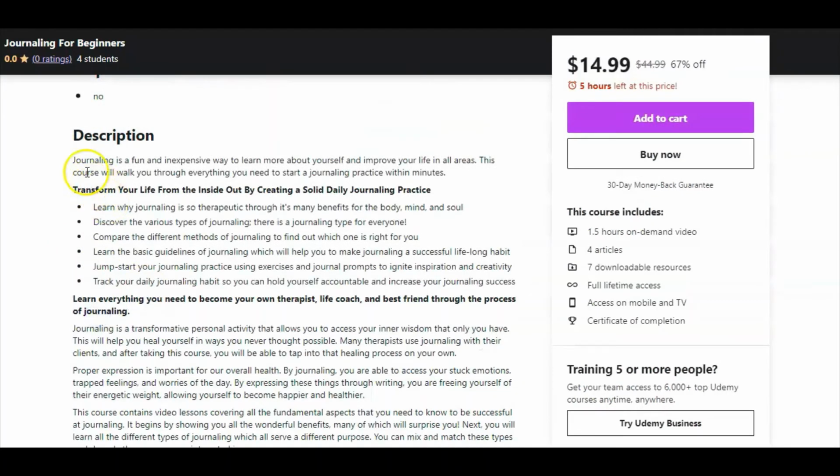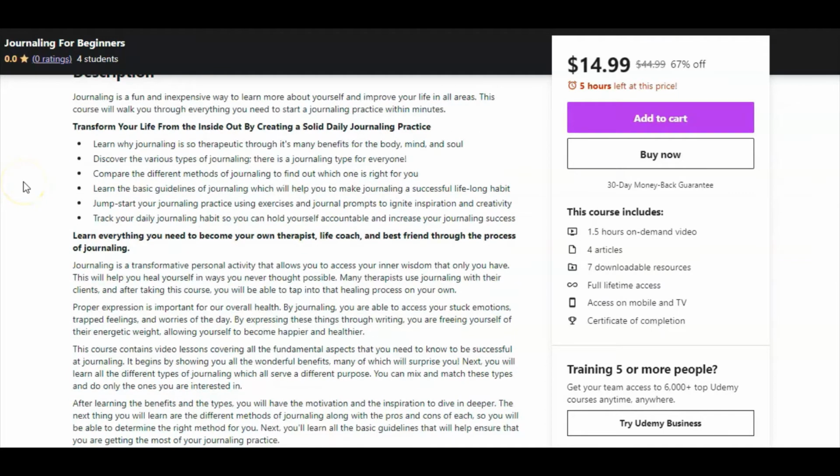You'll learn how to transform your life from the inside out by creating a solid daily journaling practice. You will learn why journaling is so therapeutic because there are many benefits for the body, mind, and soul, and I talk about these a lot, so you'll learn about those. You will discover the various types of journaling. There is a journaling type for everyone. You can compare the different methods of journaling to find out which one is right for you. You will learn the basic guidelines of journaling, which will help you to make journaling a successful lifelong habit. And that's really what it's all about, is making it work for you. That is why the guidelines are so important.